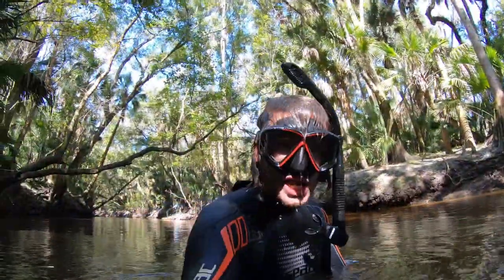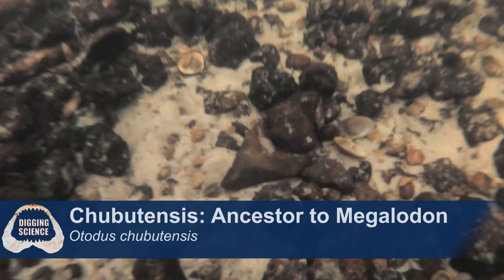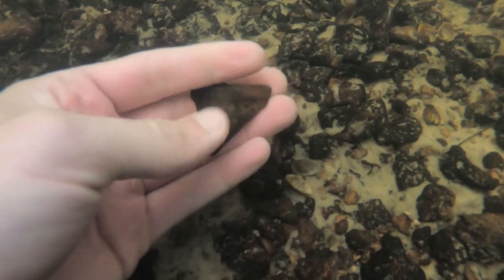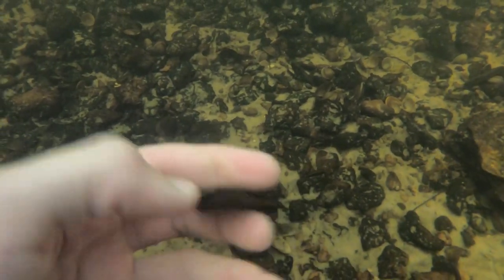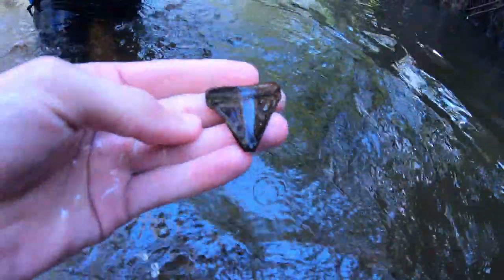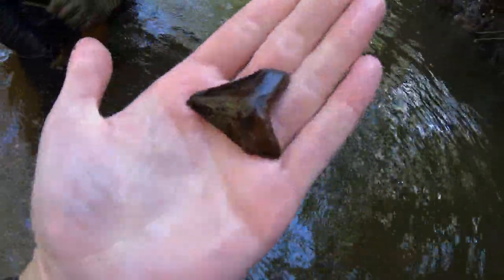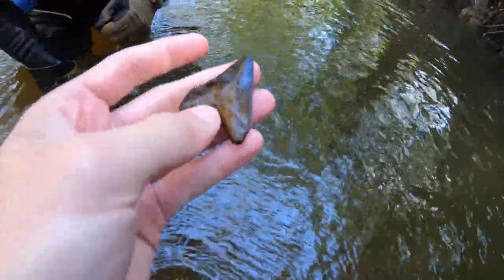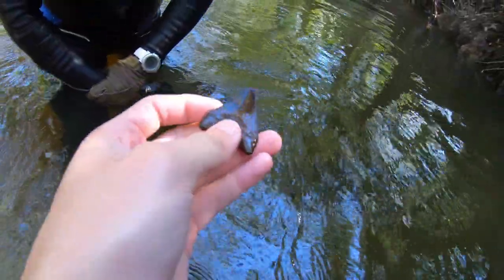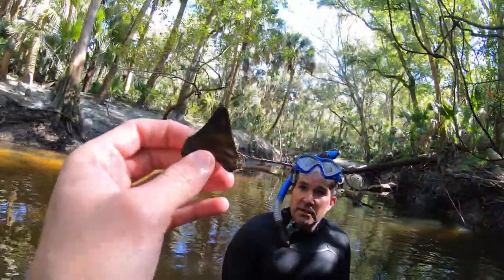We got ourselves a live one again. That's killer. That's a chubotensis. Oh, wow. That's really beautiful. What a killer tooth. And so chubs have these vestigial cusps right in the corner, those ray serrations, and they've got more blocky serrations on average. That's a sweet tooth. That's beautiful. Wow. Look at that.